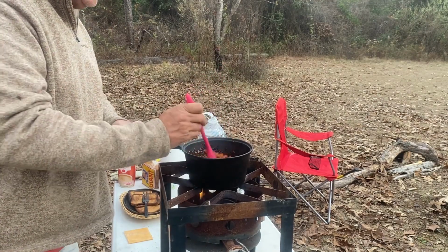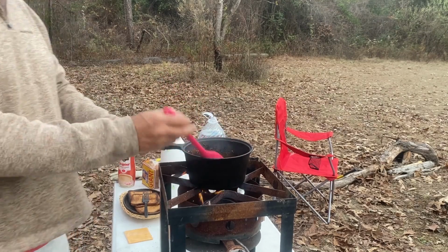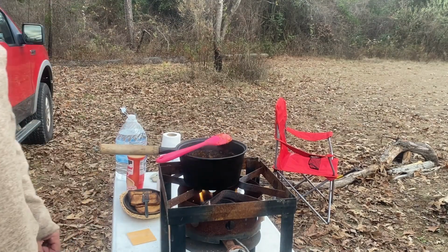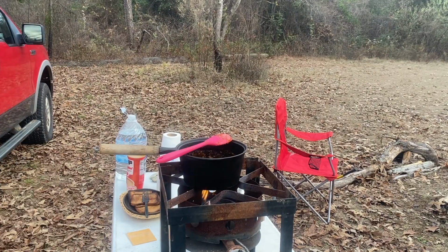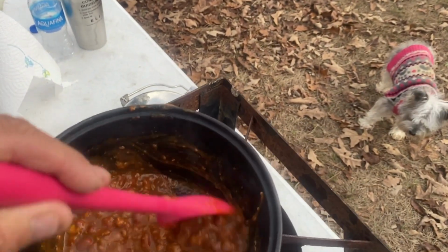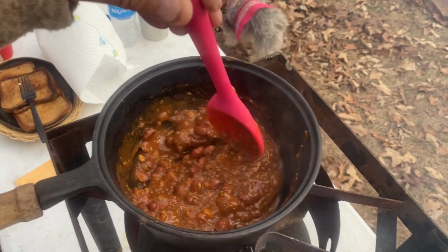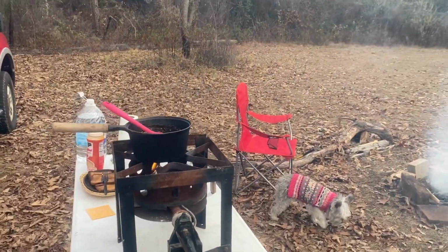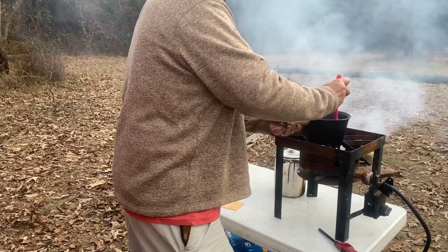Did y'all notice that as hot as I got those grilled cheese, they never tried to stick to that pan? Cast iron is phenomenal about not sticking. I tell you what's crazy is that chili's not sticking to that pot either. So watch when I rake the sides of it back. There is absolutely nothing sticking to that. I could take a wet rag and wipe every bit of that out. We'll let it get a little bit warmer. I think that's enough.